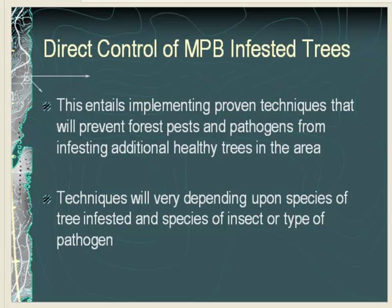So let's talk for a minute about some of the direct control options that are available to U.S. landowners for treatment of mountain pine beetle infested trees. These are proven techniques that will prevent more mountain pine beetle from infesting new trees. They're going to vary depending on where you are, the species of tree, and your ability to deal with infested wood as well.